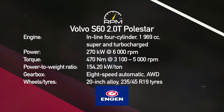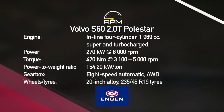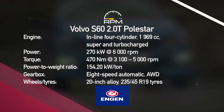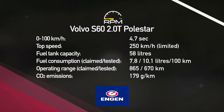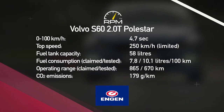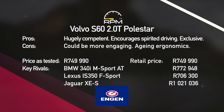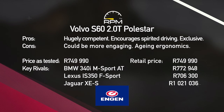The swap from 6 to 4 cylinders hasn't compromised the S60 Polestar's urge, with plenty of power and a linear delivery with no lag at all. The auto gearbox responds swiftly and incisively too, while the chassis easily copes with all that muscle. A spacious full-house interior and the car's exclusivity are further recommendations, but the switchgear isn't intuitive enough, and dynamically the Swedish sedan could be more engaging.